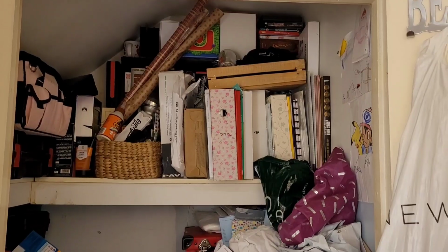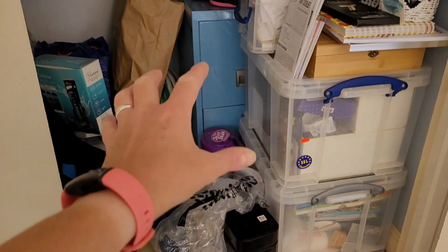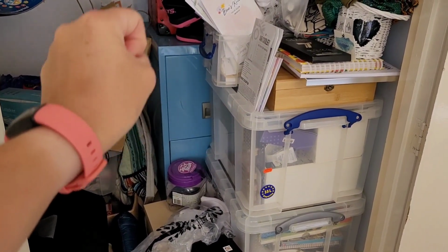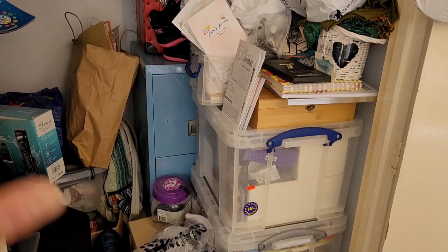Today's job, I have decided, needs to be this. I'll show you what this is. This dumping ground here. In this filing cabinet, I have a whole drawer dedicated to childminding, which I don't need anymore. I do need some of the paperwork in there, for legal reasons, so I put that up in the loft with the stuff that I need to keep for so long.